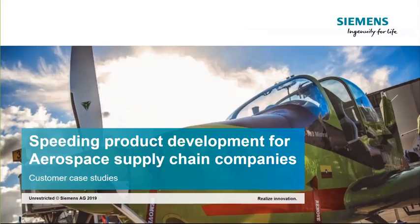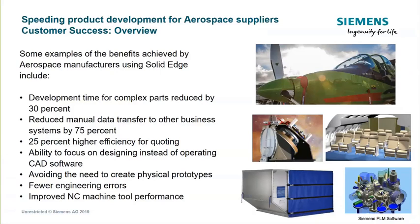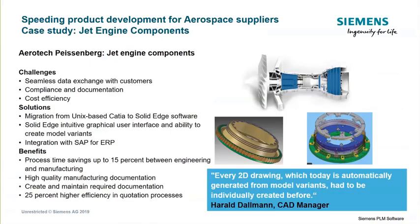Okay, so those were just some examples. We just took a few of those 12 key areas to focus on today. Now I just want to talk a little bit about some of the customer success that we've seen our customers achieving. We have a number of case studies that you can access for how aerospace supply chain companies have been applying the Solid Edge portfolio. You can see here some of the type of benefits that these customers have been achieving using this software. I'll just briefly touch on 3 examples, and these are from quite different companies as well.